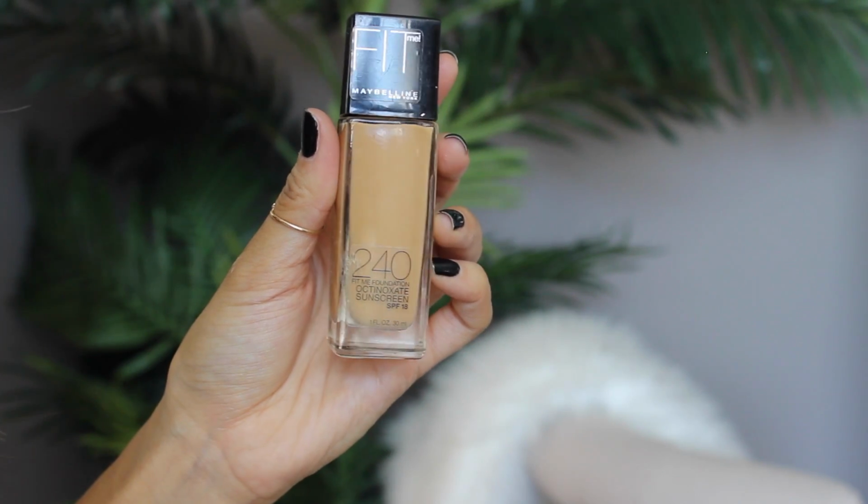So now we've moved on to actual foundation territory, and I would highly recommend the Maybelline Fit Me line. They have repackaged these and they say dewy and poreless on them, but I purchased these right before that happened, so mine are still in the old bottles. But this is a really great buildable foundation that has almost a truly dewy finish.